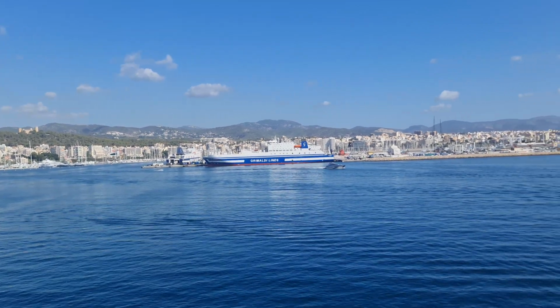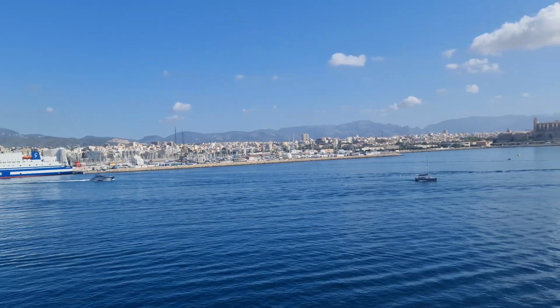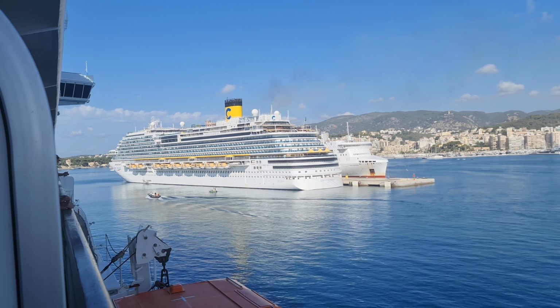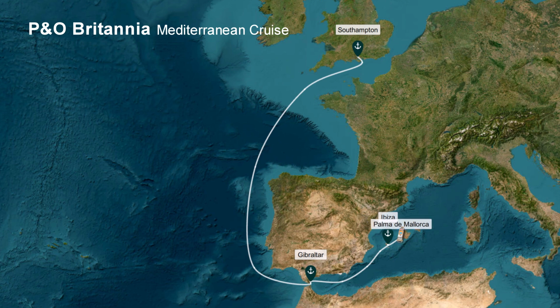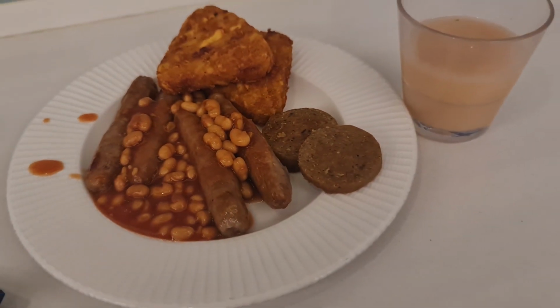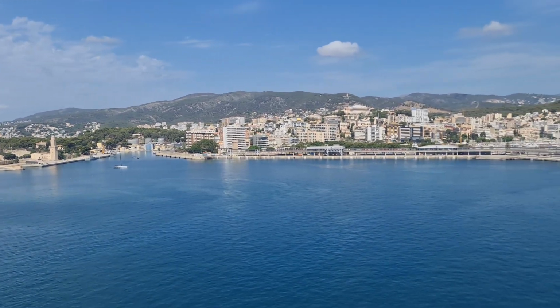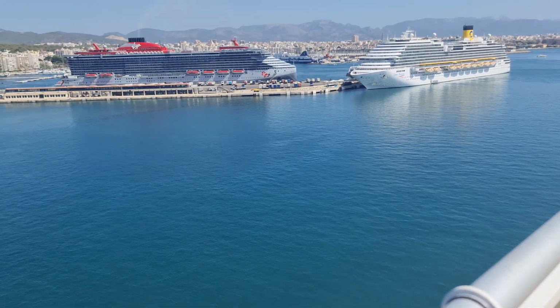Alright, good morning everyone, from day 7 on board the P&O Britannia, where we are now sailing into our port of call for today, Palma de Mallorca. After what many would call the most important meal of the day, it was out for a sneak peek at where we'll be exploring today.